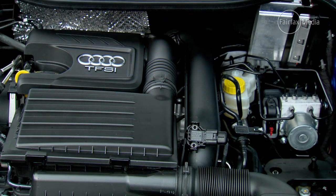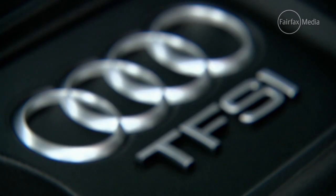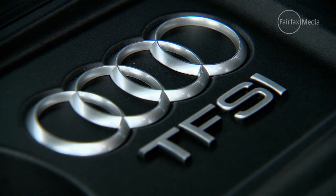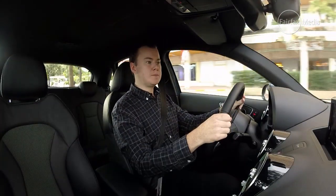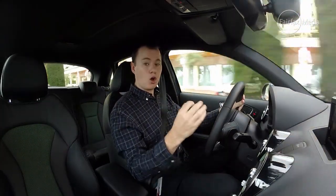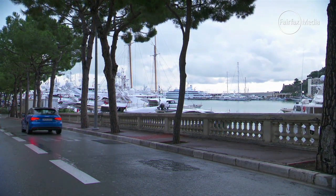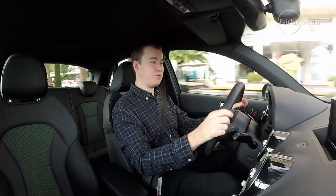There will be 2 other engines available locally, a 92 kilowatt 1.4 litre 4-cylinder turbo petrol and a new 141 kilowatt 1.8 litre 4-cylinder turbo petrol to top the A1 range. The 1.8 TFSI basically bridges the gap between the regular A1 range and the hardcore S1. So it's not really a hot hatch in the truest sense of the word, but it has got plenty of punch.